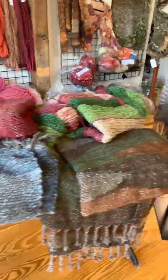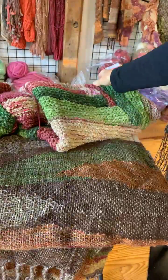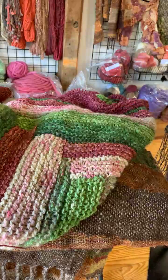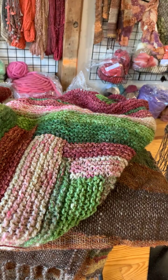What I'm currently also working on is this one right here, which I think I have 12 more rows to go and it will be finished. I've named it the Spring Floral Blanket, and I'll have a pattern for that one also after I finish it.